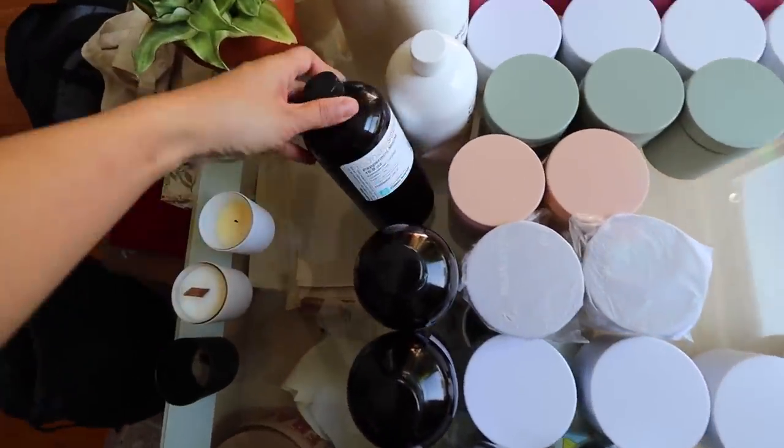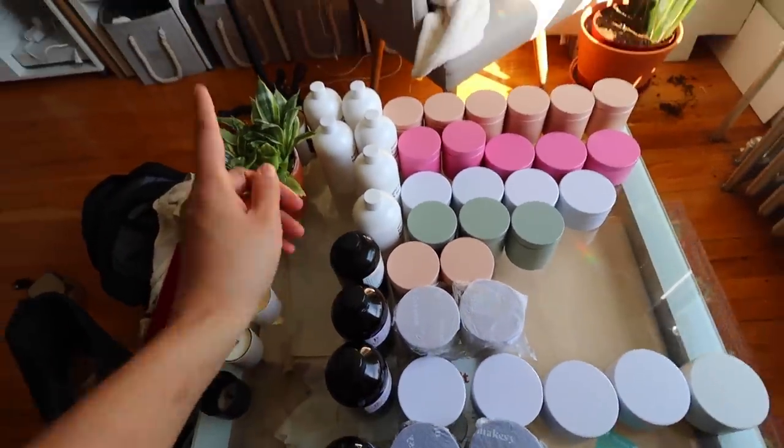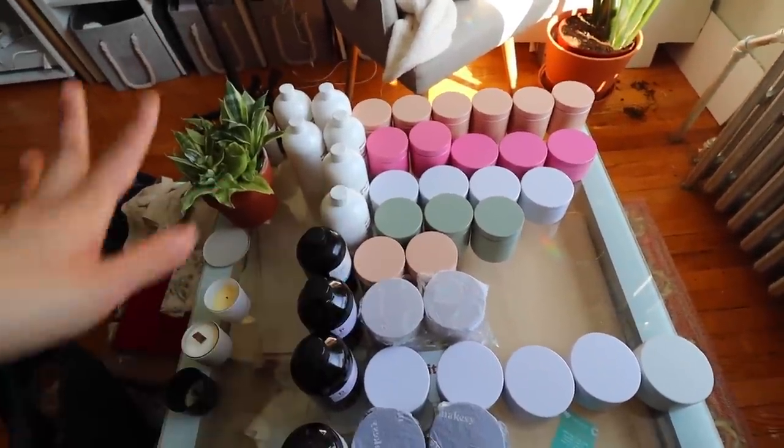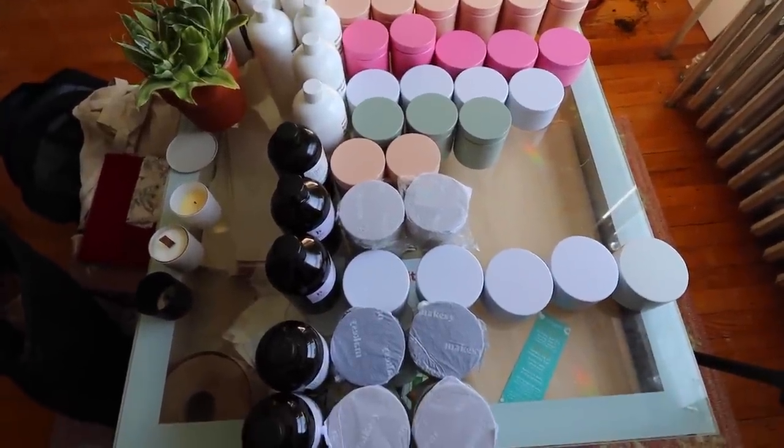Actually, this one, this is peppermint mocha. It's for an order that I got on my online shop, so I'm going to make those two first, just so I can get my orders all packaged up. And then I'll make all my other pop-up candles. I'm so excited.